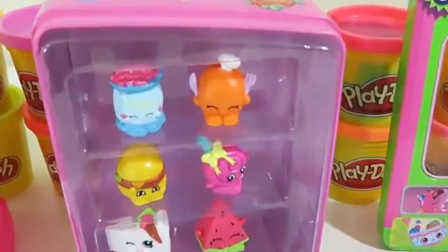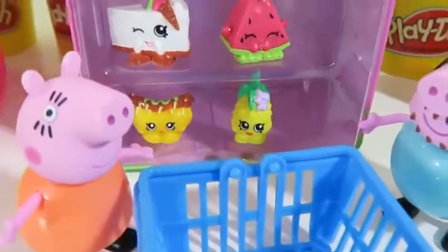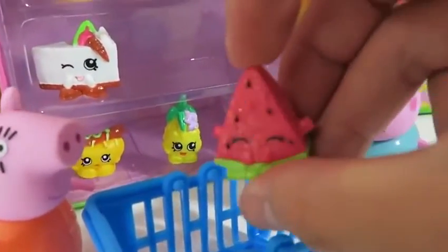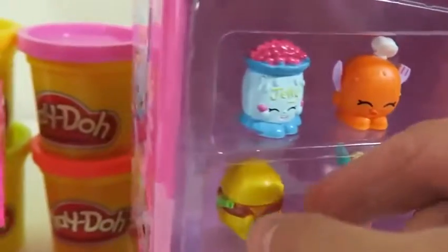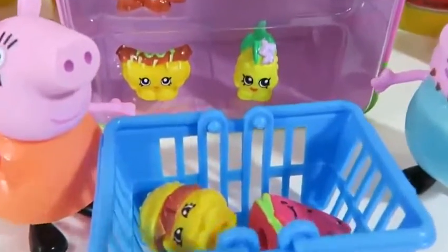Peppa Pig and her family needed to stop by the store before they go on their picnic. Mummy and Daddy Pig are shopping from the vending machine. It looks like they got a watermelon. And a hamburger. That'll be great for the picnic.